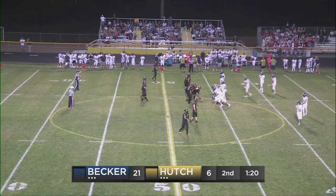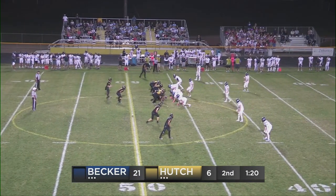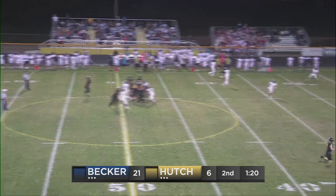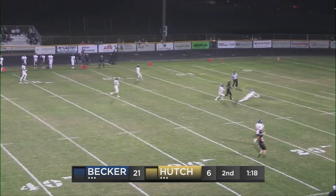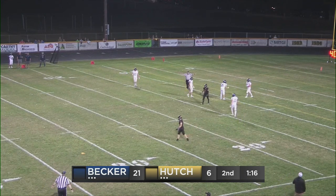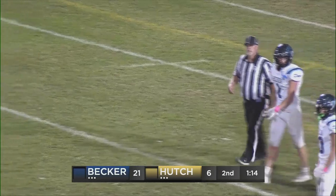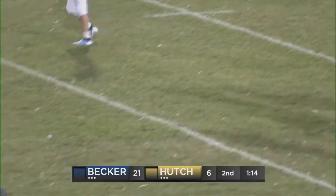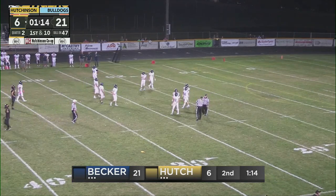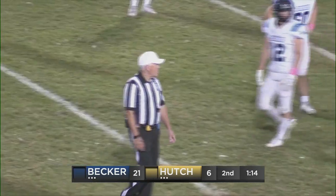1:20 separating us from halftime. Becker 21, Hutch 6. And Rosberg out of the gun, straight drop. He's going to air it out, looking down the middle for Pierce, and this is going to be nearly intercepted, but there's going to be a flag here. Pierce got pushed in the back. Intended for number 1, Manny Pierce. Flag on the play. This will be a defensive pass interference penalty. It's going to tack on to the end of this play.